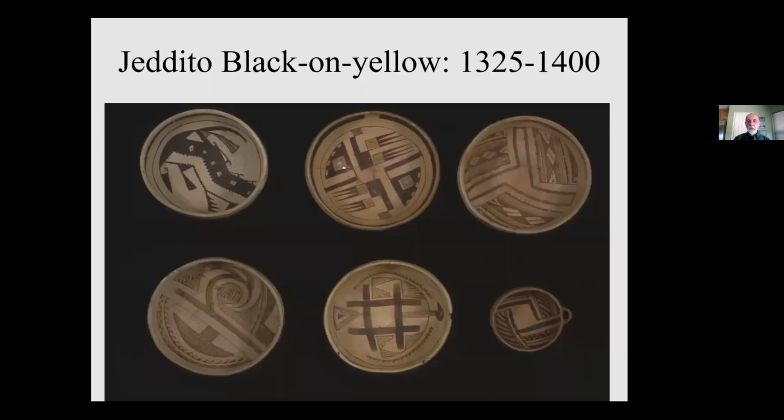One of the things that is most important for our reconstruction of dating at the Homol'ovi sites is a pottery type that's called Jedido black on yellow. And here are some examples. Jedido black on yellow is actually made on the Hopi mesas and was traded down to Homol'ovi between about 1325 and 1400.